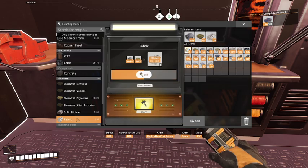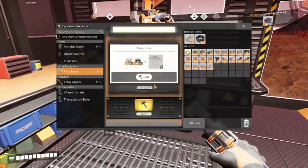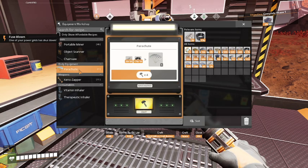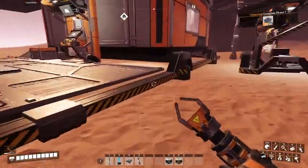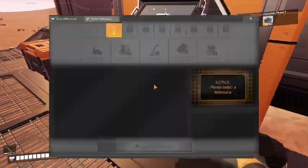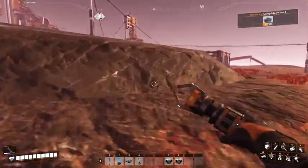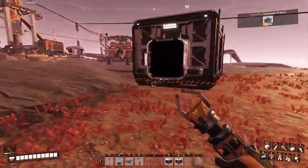How about with parachutes here in a second? Nice. Or not. I gotta get that over there somehow. I can just turn off that other concrete for now.